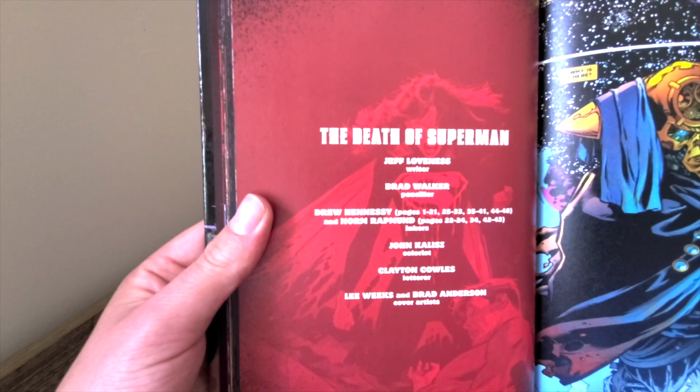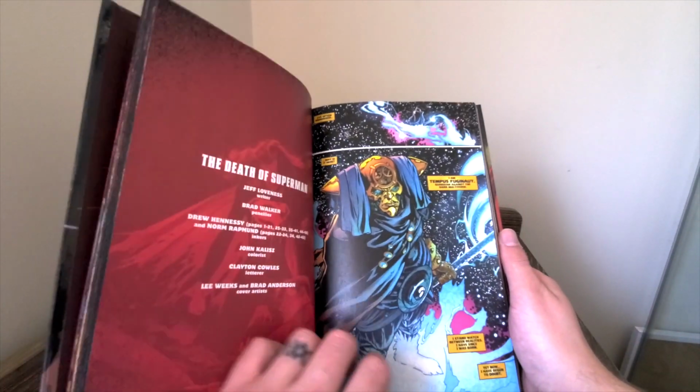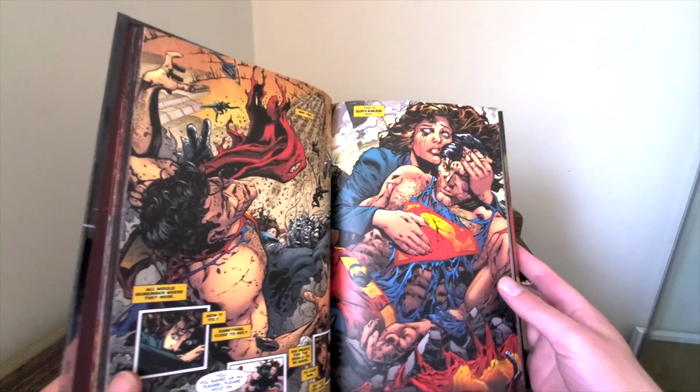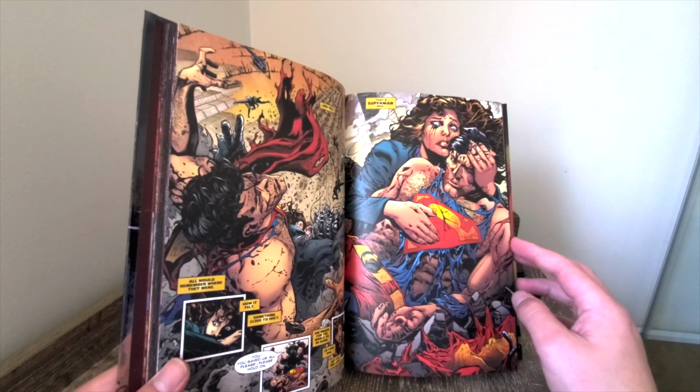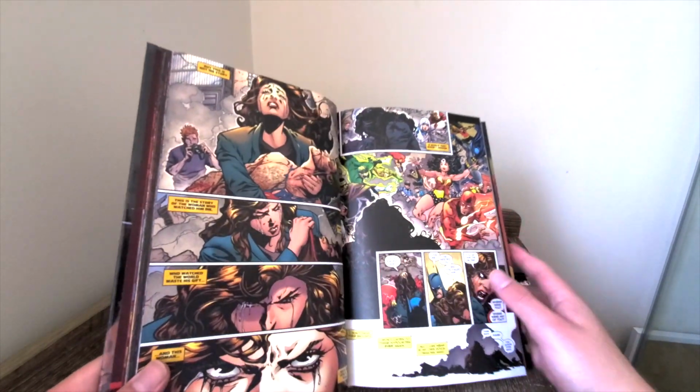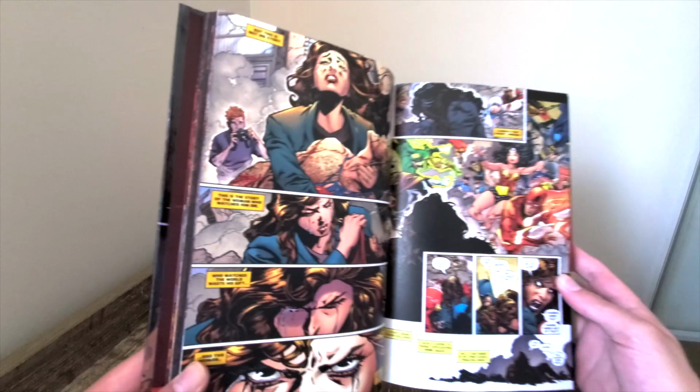Credits right there. Now if I skip the other credit pages, guys, I'm sorry, but you saw the page at the front with the credits for the whole book. A few famous images there.